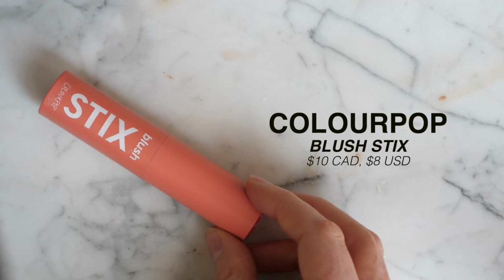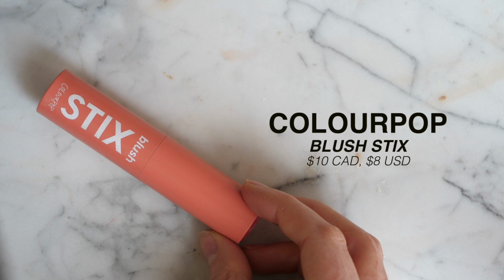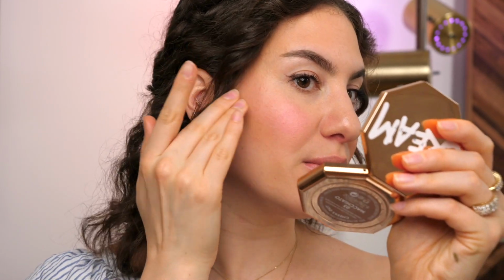So on the other side, I have another more matte cream blush. This is the ColourPop Blush Sticks, and this one is in the shade Flamenco. So if you're looking for more of a matte cream blush stick that's more on the affordable side compared to the Nude Stix one, then the ColourPop one is definitely a really, really nice option.